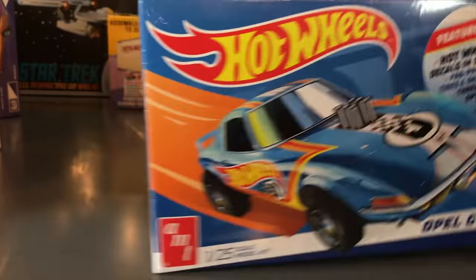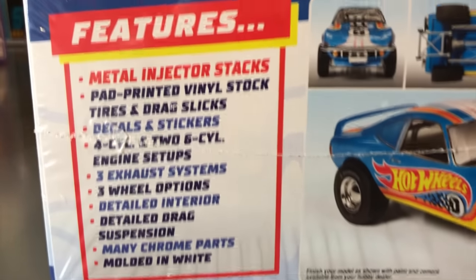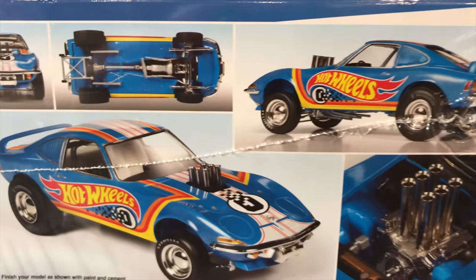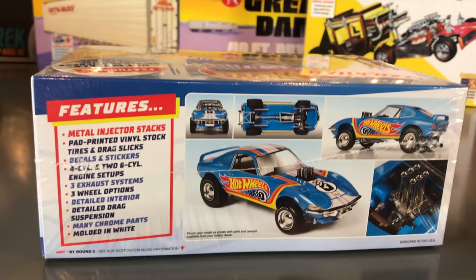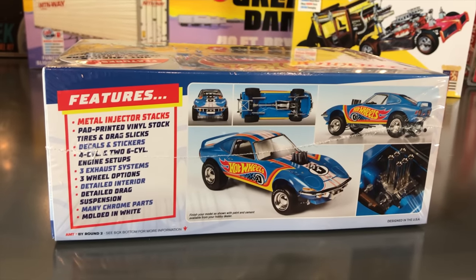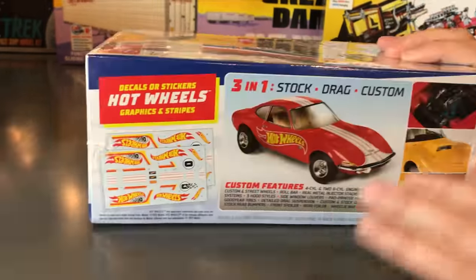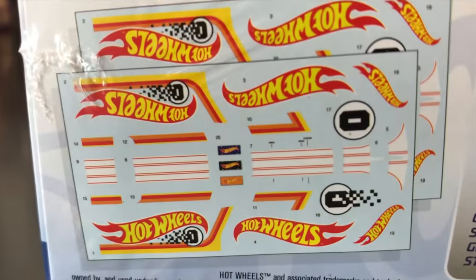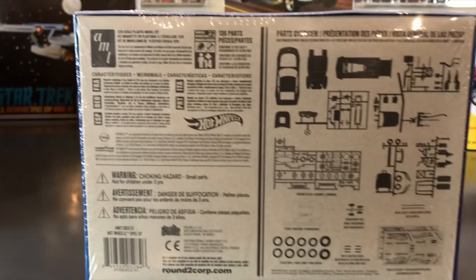There's three different wheel options with this kit. You can get a look here at some of the features. Those metal injector stacks I talked about. The pad printed stock tires. You can do the drag slick tires. You've got the three exhaust systems. You've got a couple different engine setups, a 4-cylinder and 2 6-cylinder engine setups. Detailed interior, detailed drag suspension. Here's a look at more of a stock build and all those Hot Wheels decals that come with the kit. And on the back there, there's that parts tree.